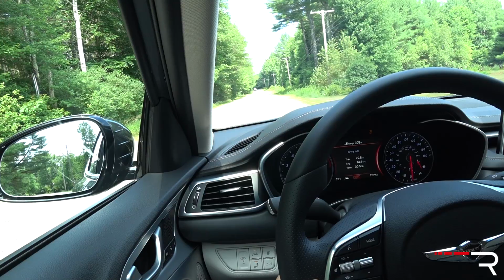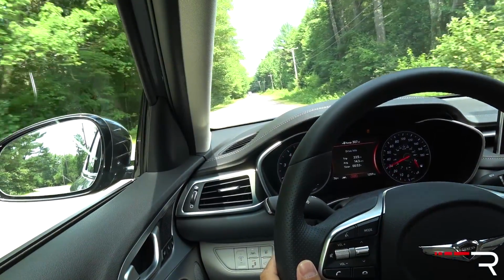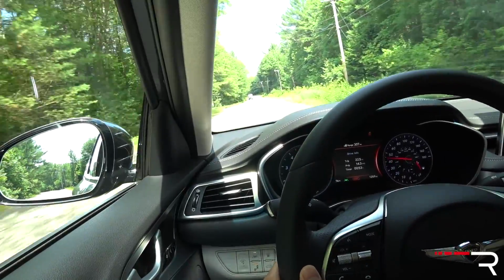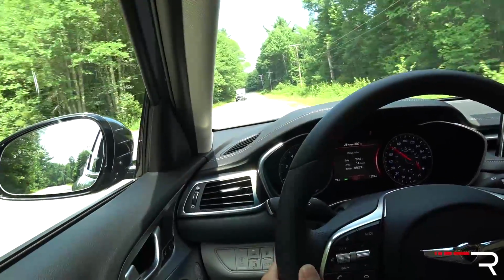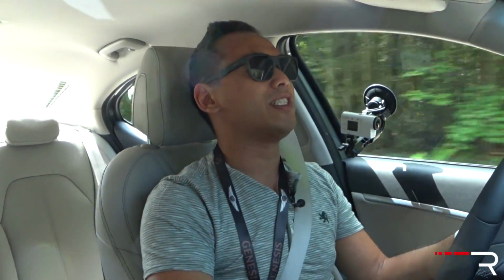So just because I can, I want to try another acceleration run real quick. I'm going to do a little bit more of an aggressive clutch dump. No chirping into second. It doesn't have enough power to do that. But it feels like this car gets to 60 in around 6 seconds, maybe 6.2. It depends on how well you shift, of course.